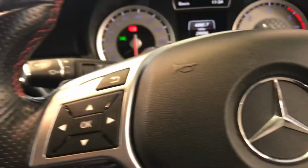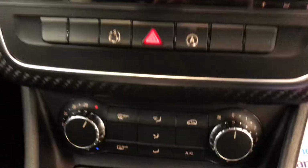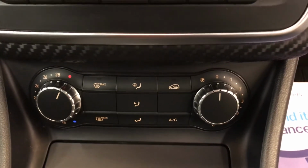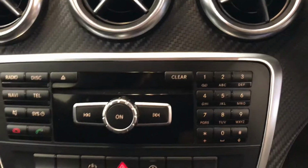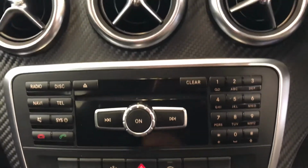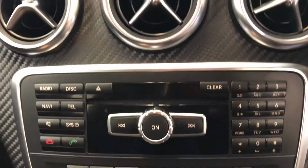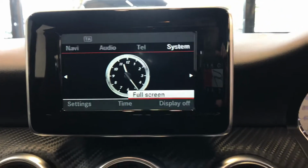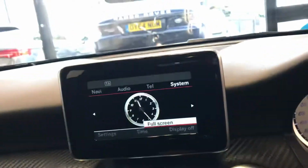Multifunctional steering wheel, as I mentioned, so as you can see there, the buttons on the steering wheel. Let's start off with the bottom, so climate control, as you can see with the aircon. So in here, that's where your CD player does go. So you can see there the radio, Navi and Tel. So that's for the telephone and the sat nav, etc. You can press the buttons, or it can all be controlled with this controller just here for the screen.